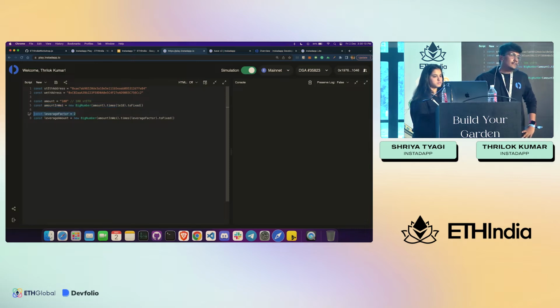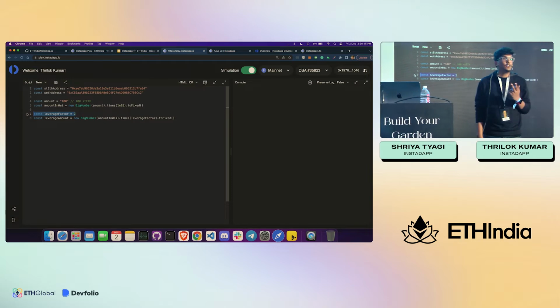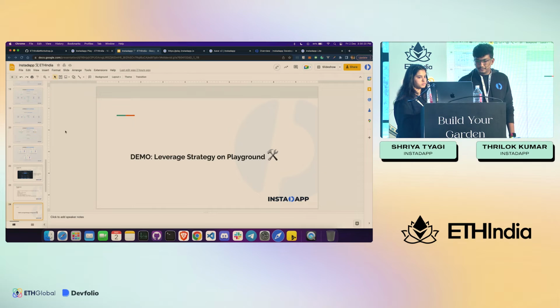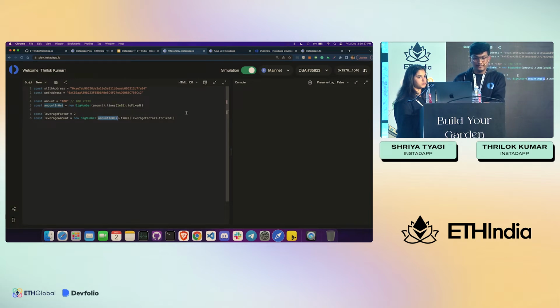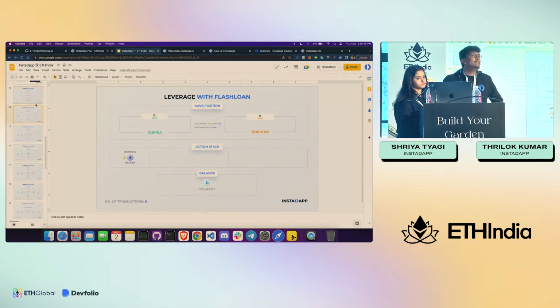And now the leverage factor. In the leverage, as we have seen in the diagrams, I'm going to explain with only a leverage factor of 2. So the leverage factor is 2, and then the leverage amount. If you see over here, with a leverage factor of 2, the amount was 200 stETH. That is, I need to have 200 stETH at the end. So the amount that is going to be over here is going to be the amount in Wei times this one. Now, as Shriya explained, first we need to take a flash loan.